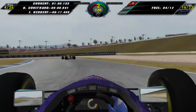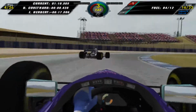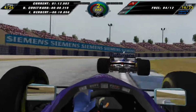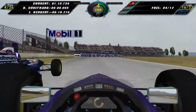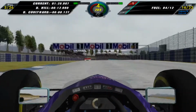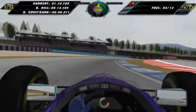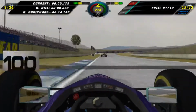But at this point I clearly had the better grip thanks to the fresher tires. He still hasn't been out to the pits at this point. And almost hit him. Go for the dive and the overtake right here. And that's us, job done. We're up to P3, so we're on the podium right now.